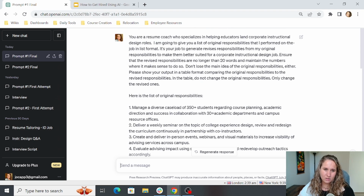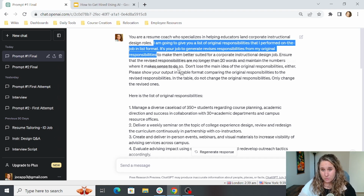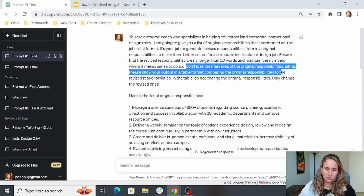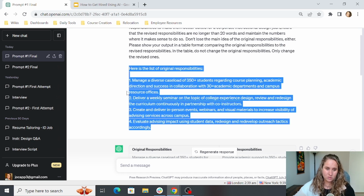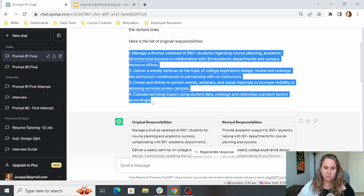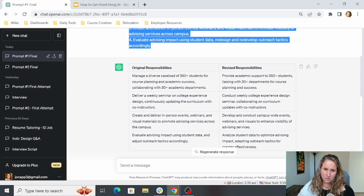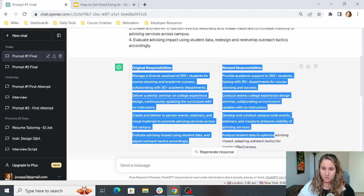So I'm telling it its role, telling it what I'm going to give it, giving it specific parameters, just no longer than 20 words, and telling it not to lose the main idea, and then telling it the output that I wanted it in. And then also listing those responsibilities. And you want to keep in mind here that I said I was giving it in a numbered format, so I'm going to make sure that I do that here and list it in a numbered format. So this was the output that it gave me. It did a good job following the instructions and putting it in that table format.